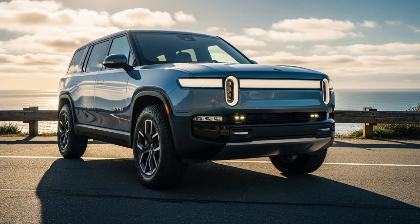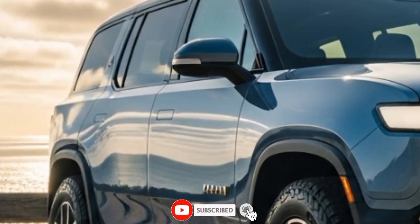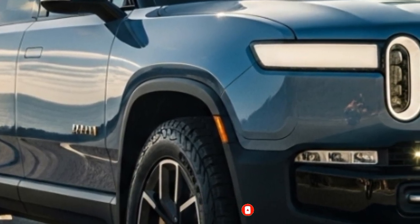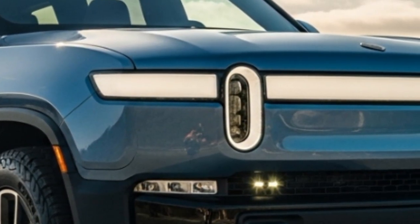The Rivian R2 is shaping up to be a major milestone for the American EV maker, bringing its adventure-ready DNA into a more accessible and compact package. Revealed in March 2024, Rivian positioned the R2 as a midsize SUV that retains the rugged spirit of its larger models while opening the brand to a wider audience.